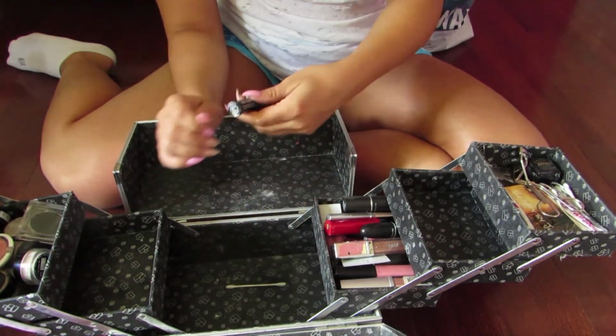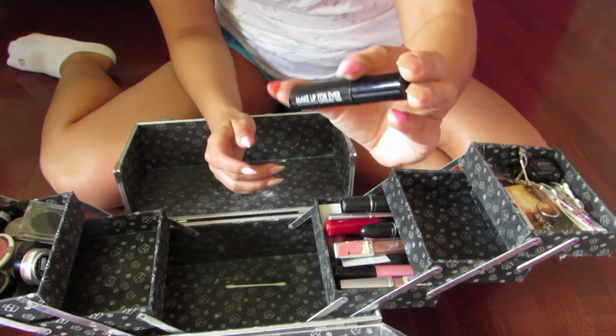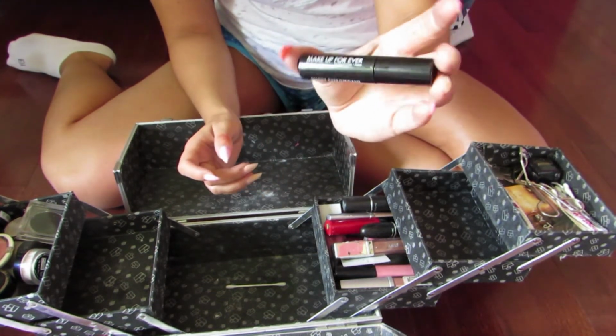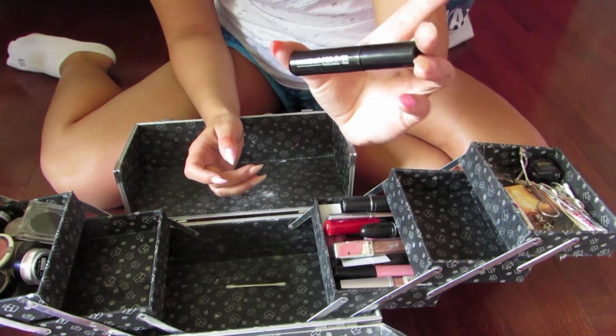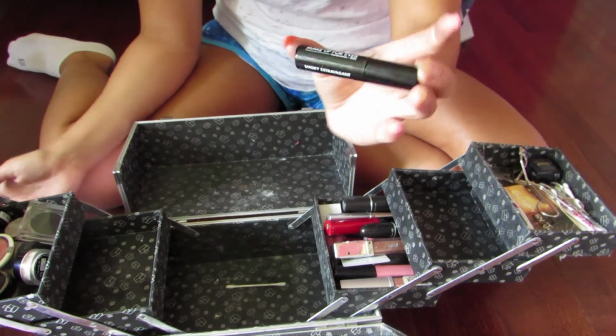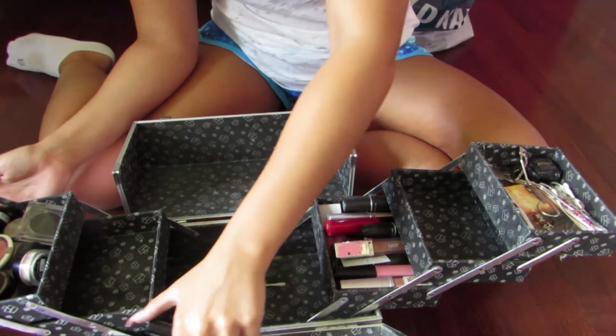And then for mascara, I collect a lot. I don't really collect them, I just get them all the time. I have a lot of mini mascaras. I usually use all my mini mascaras depending on how I'm feeling, what type of eyelashes the person has. But this is my Makeup Forever mini mascara.